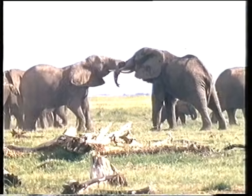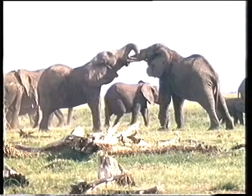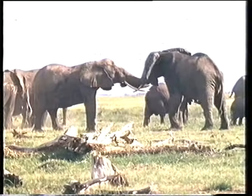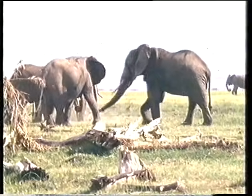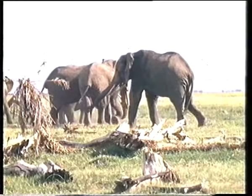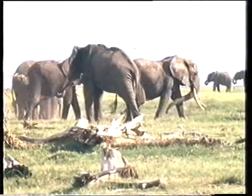A huge bull greets and is accepted by a matriarch. In the mating season, he may follow a female on heat, but even this association is short-lived. This separate life lived by the bulls was the key to Iain's next piece of research, finding out how family groups moved over a long period.